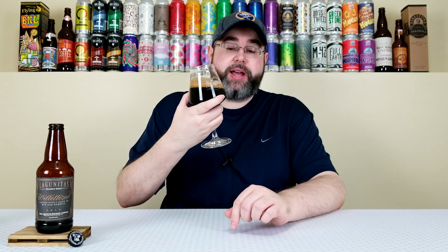This smells super complex, but it doesn't smell like it's 12.4%. It smells like it's like 10. It doesn't have a substantial booziness to the nose. It just kind of has a touch, a kiss of booziness. Anyway, let's get into it.